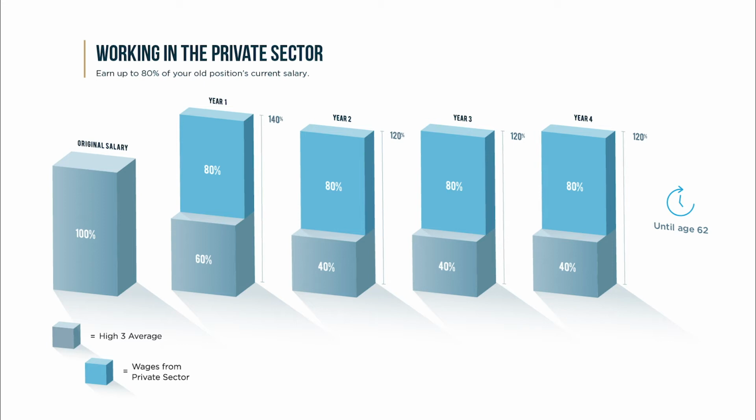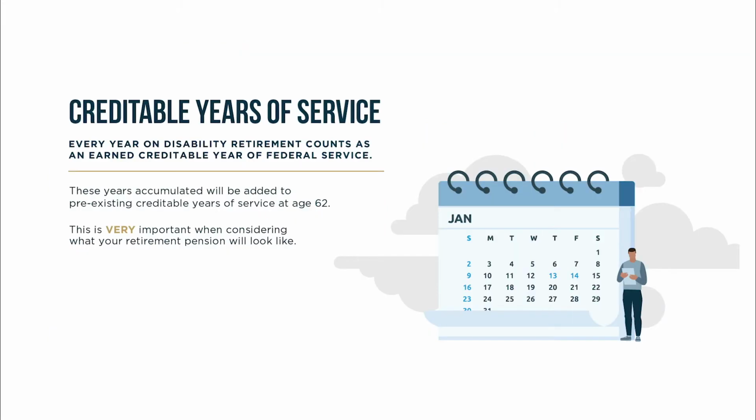Yeah, Ashley, that is what is so great about this benefit, is just knowing that we help people have this secured income year after year. And another big perk to the disability retirement benefit is while you are on it, you are able to continue receiving creditable years of service. So Anna, can you kind of give us just a picture of what that looks like?